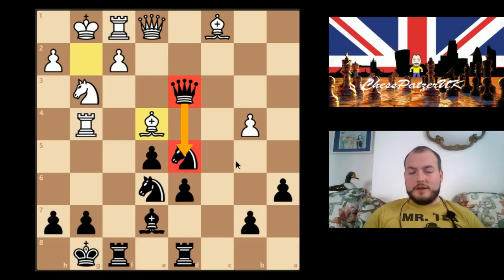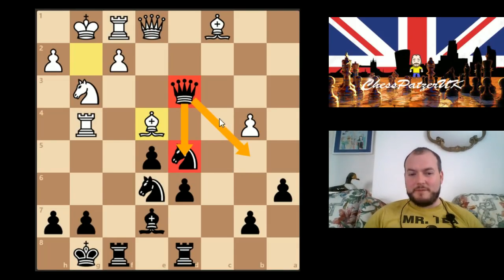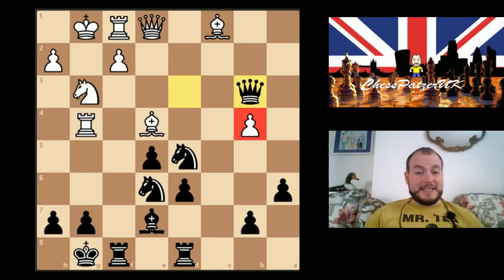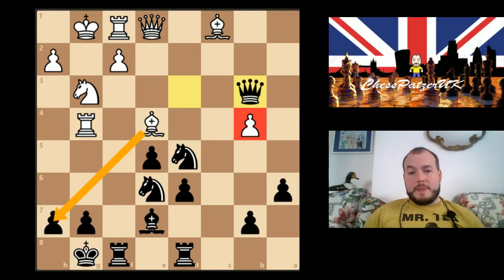And the computer says best move is to come back to b5, but I felt like it was away from the action. I wanted to stay on this diagonal just in case I ever needed to get my queen to f7. So that's why I played queen b3. I may even be attacking his pawn at some point. Not straight away, because obviously there's always this check. And then you lose your queen.